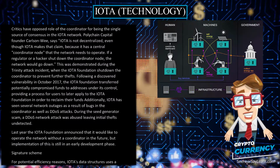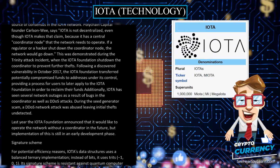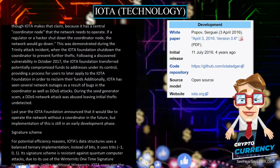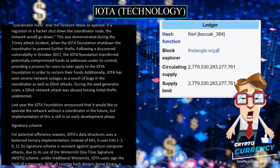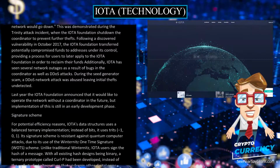Additionally, Iota has seen several network outages as a result of bugs in the coordinator as well as DDoS attacks. During the C-Generator scam, a DDoS network attack was abused, leaving initial thefts undetected. Last year the Iota Foundation announced that it would like to operate the network without a coordinator in the future, but implementation of this is still in an early development phase.